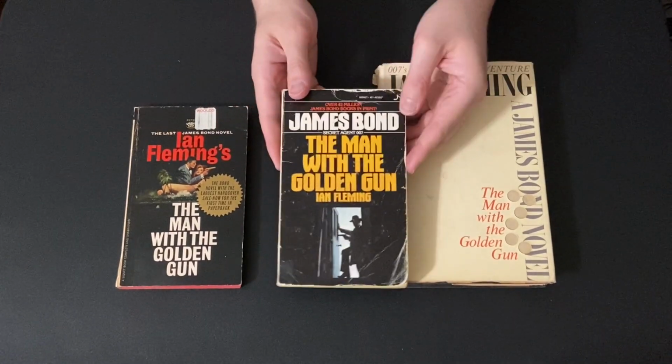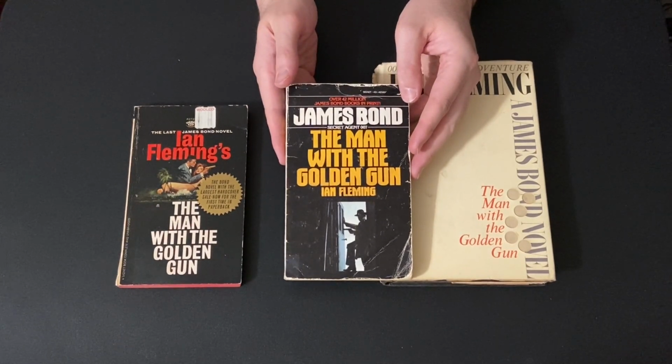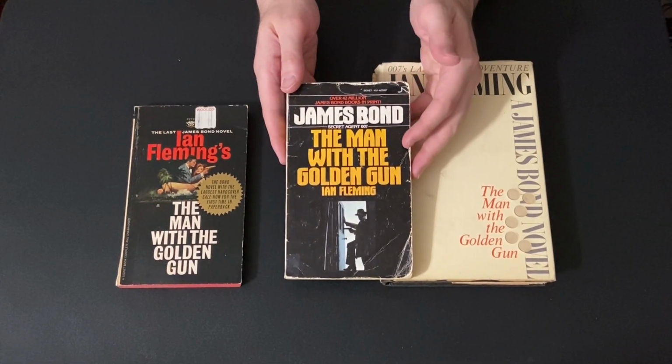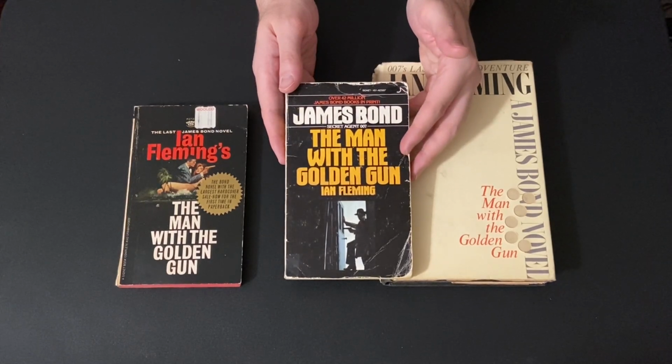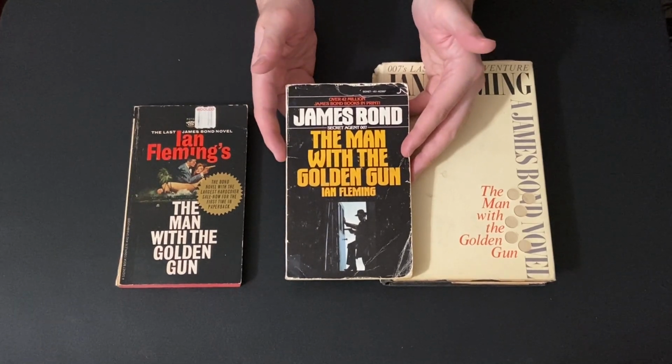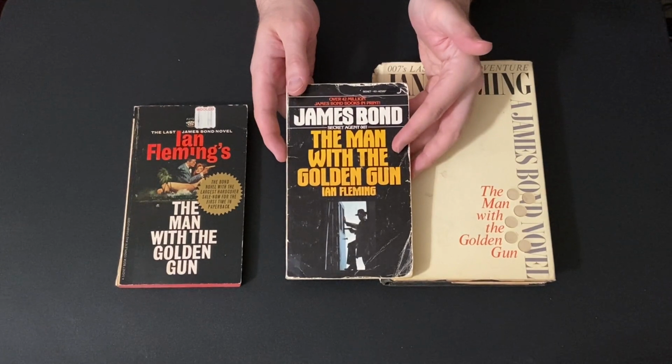Now, this was my childhood copy, or the copy I grew up with. This is still a Signet copy, but this is from the 1970s. They switched over to this type of design for a little while, and I don't think they did all of the Fleming novels in this particular style. I could be wrong. I can't remember for certain, but I'm pretty sure they didn't do all of them this way.